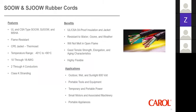The rubber cords, as I mentioned earlier, that are most popular are probably the SOO and the SJOOWs, and they run anywhere from 10 gauge to 18 gauge and anywhere from 2 to 4 conductors. They come with a class K stranding, which in this case would use 30 gauge wires for multiple sizes.